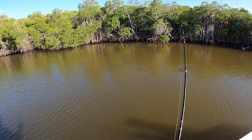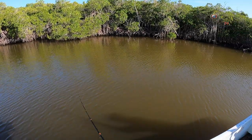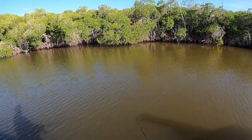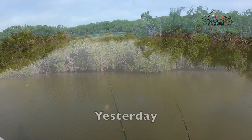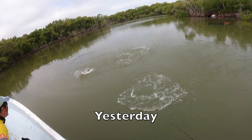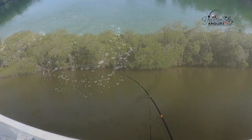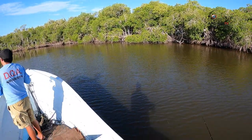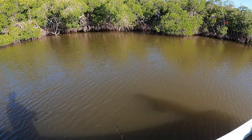Well, we're back into this creek. I'm not seeing that group of tarpon that we seen yesterday rolling through here. Tide's down just a little bit, it'll start working its way up, so we should get a current moving. Hopefully, we can hook up a snook or a couple more tarpon for y'all today. At least that's the goal.